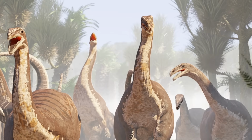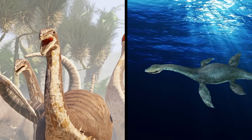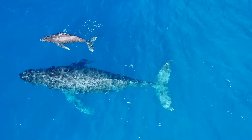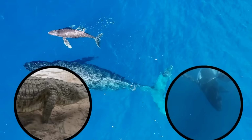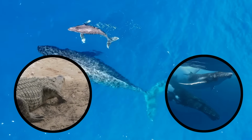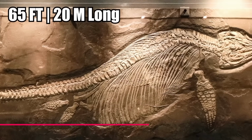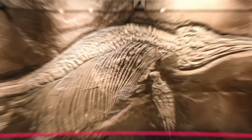The supercontinent was dominated by terrestrial beasts, while its coastline was patrolled by savage reptilians. How big of a creature was it? Well, try to picture a mutant crocodile about the same size as a whale. It was enormous. This marine titan grew up to 65 feet long and weighed an astounding 80 tons.